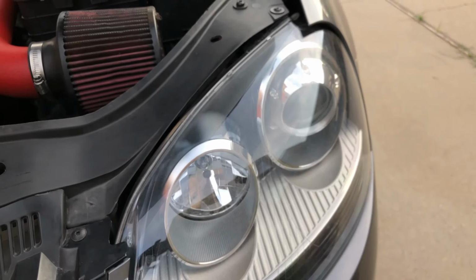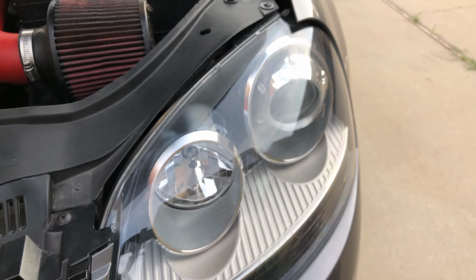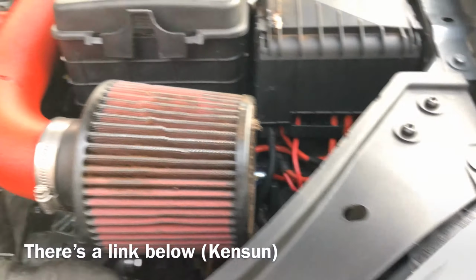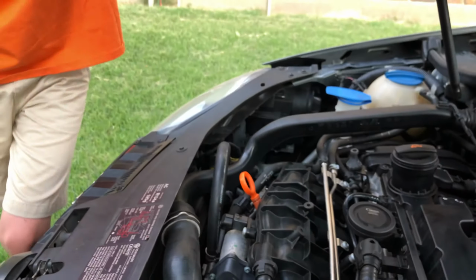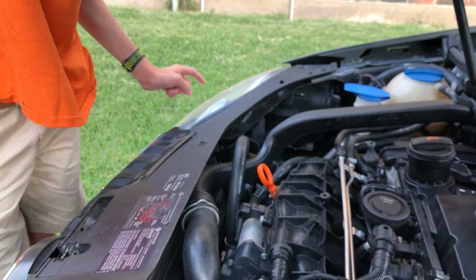Anyway, it's a cold air intake from New Speed. When we got the car, this headlight here was not functioning, so I ordered some bulbs from Amazon. Kensun is a brand, if that's how you say it, and they actually work pretty well. So I've already replaced this one. We've got to replace the other one for the passenger side. That will be another how-to video.